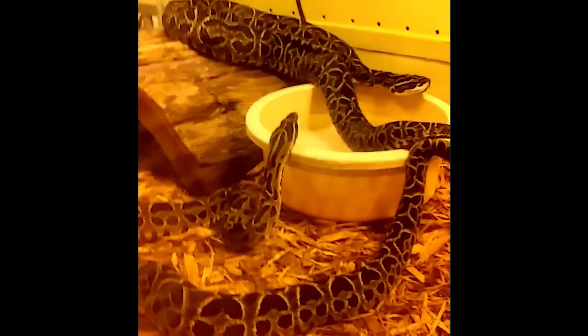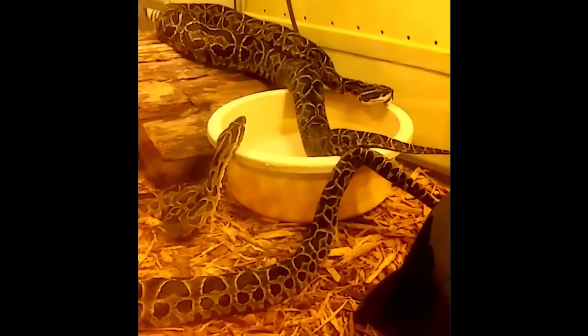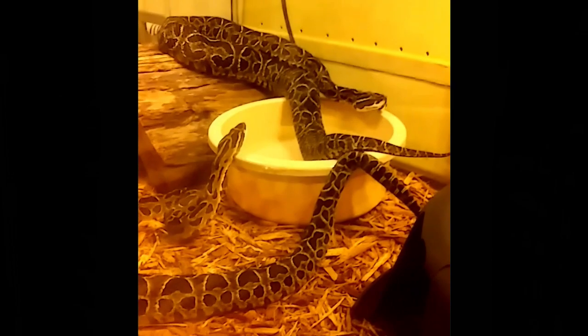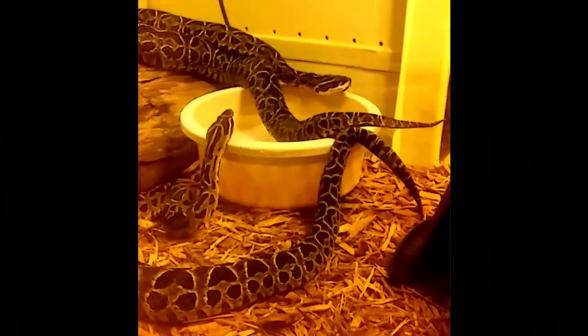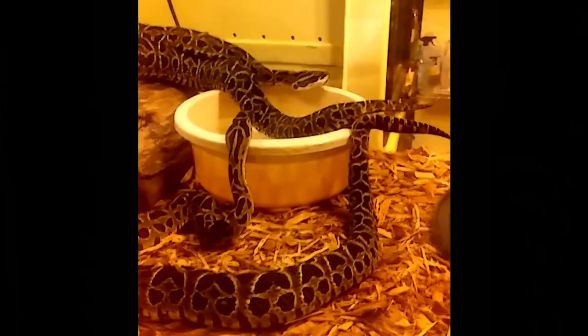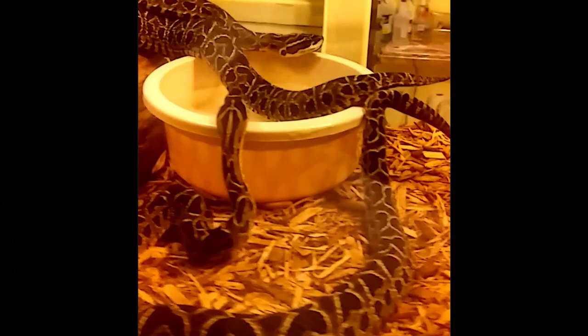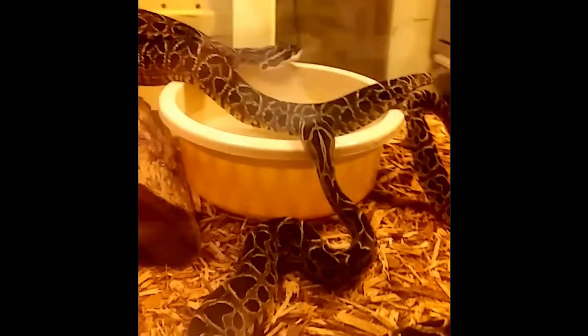Now, I raised these from little bitty babies, and they're only 4 years old, and I was kind of concerned that they may be a little young, but I thought, what the hell, I'll give it a try, and let's see if they go this year. But they did, so hopefully it's a good breeding, and we'll have a nice clutch of little baby Urutus this year.